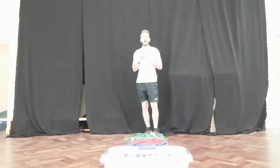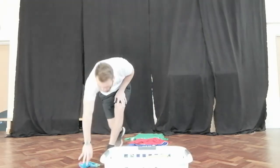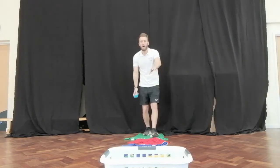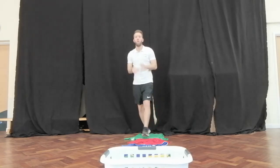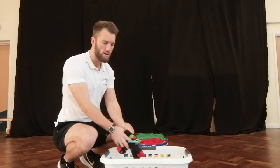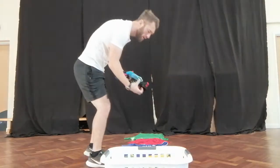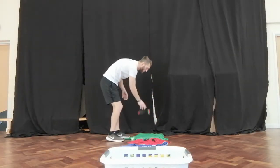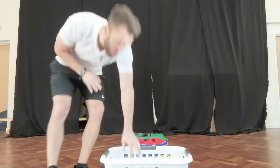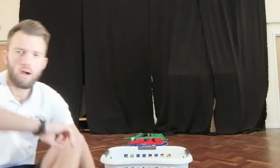Now, if I don't get it in, say I throw it and I miss like this, doesn't matter. What I have to do is just pick the sock up and go back to whichever top I'm on. So I'm on the furthest one, top four, and I'm going to throw it until I get it in. Once I've got all four socks in the basket, that is one round. Then I have to pick them up and put them back on the tops. So one, two, three, four, go back to the first one and carry on. So how many rounds can you do by getting all four socks in the basket?